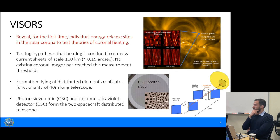In order to achieve that kind of resolution, we want to distribute the telescope payload on two separated 6U CubeSats, which at observation time are going to operate at 40 meter distance, as you can notice in the figure on the bottom right. One of the two spacecraft contains a state-of-the-art optic sieve, designed at Goddard Space Flight Center, and the other one is an extreme ultraviolet detector, which is going to look at the sun through the sieve optic.